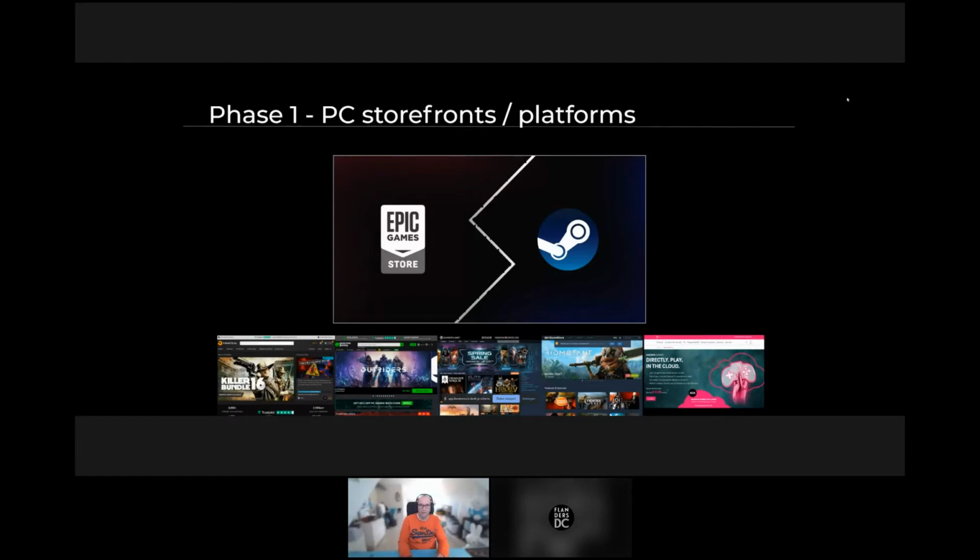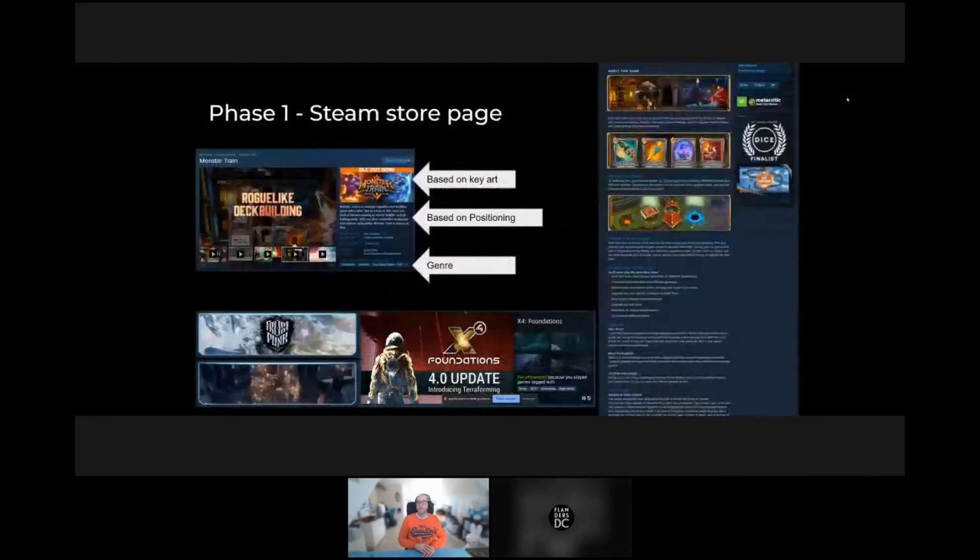So I'm going to continue with Steam. I'm using Monster Train as well. This is just how to look at your Steam page, because your Steam page is the primary interaction point between you and your audience. Steam sort of helps you come to light at the front page when it matters most. I'll get back to that a little bit later.